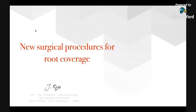And I will talk today about the new surgical procedures for root coverage. I will talk today about the new research that we have on tissue adhesives too, and about my experience since 3 years using these tissue adhesives like Periacryl from GluStitch.